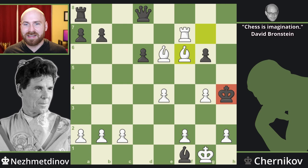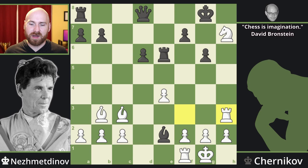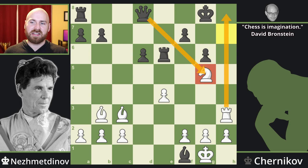So after knight takes h7 check, actually played is king to g8, and now rook h3. Still, you cannot capture the rook on f1. This rook is always tempting Chernikov, but it is just never possible to take it. If you do, knight g5, it doesn't matter that the knight is not defended on the square because the threat of rook h8 mate is just too strong and there is no way to stop it for Chernikov.